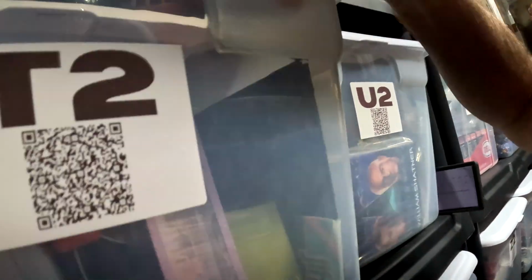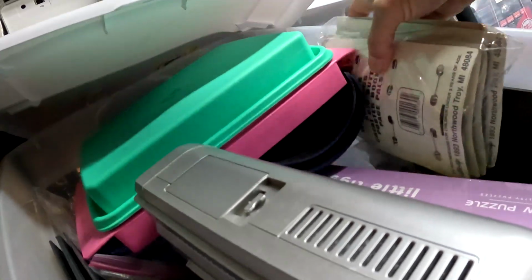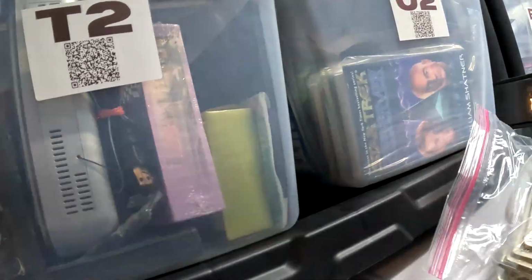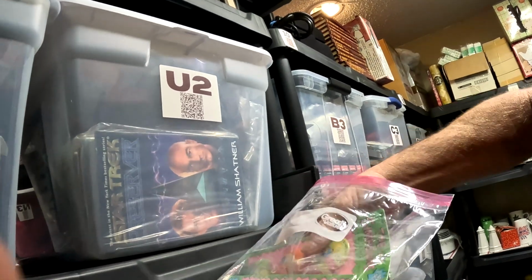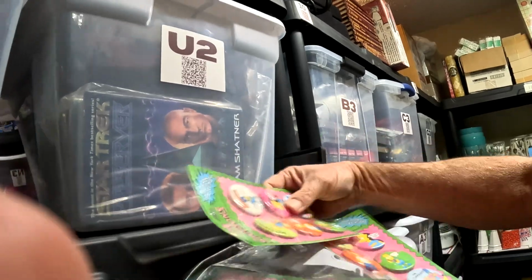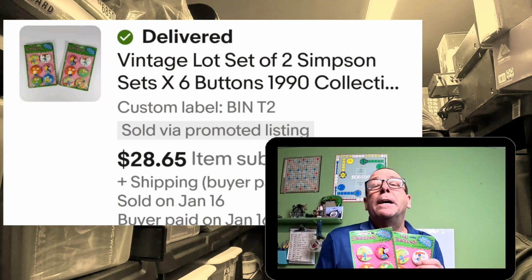I bought a bunch of vintage 90s pins. I've sold most of them off, made our money back, and well into the profit. So I've been sitting on these a while. It's in T2. That's right here. Ah, here they are, right here. So we only need 2 of these. Can't open it up one-handed. So it's these right here. These 2 sold for $28.65, and the buyer is paying $5.65 in shipping.